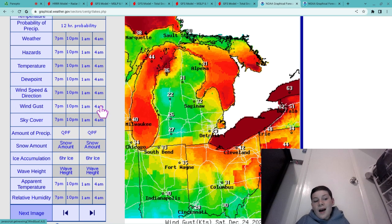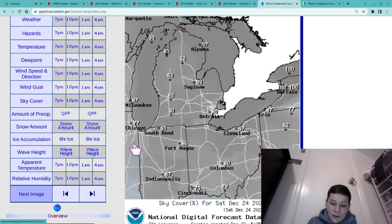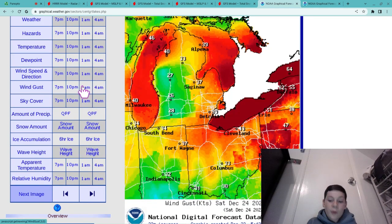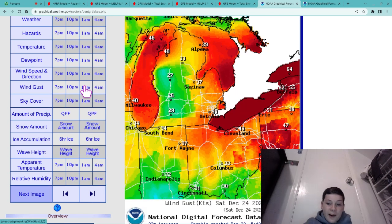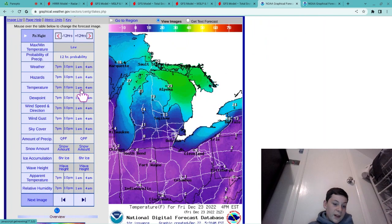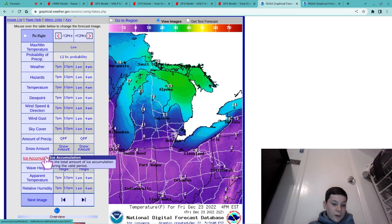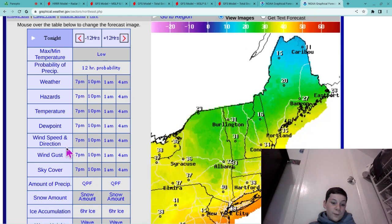And also, it doesn't say, we don't actually have a time on here. Because you do, okay. So you got Saturday. So you got middle of the night of Friday. You still have this magic number of 82. So very, very windy. We'll check the ice accumulation. Actually, we'll save that for the northeast. Northeast winds.